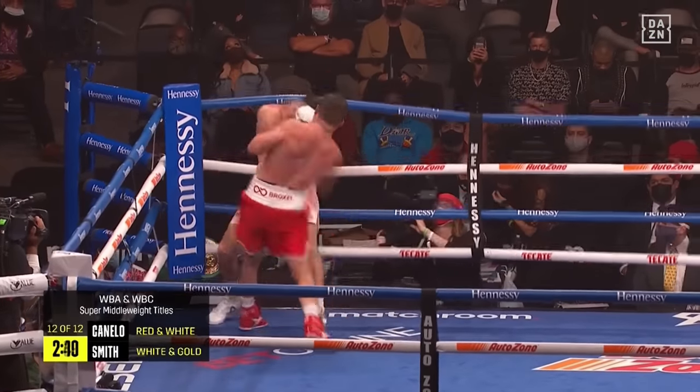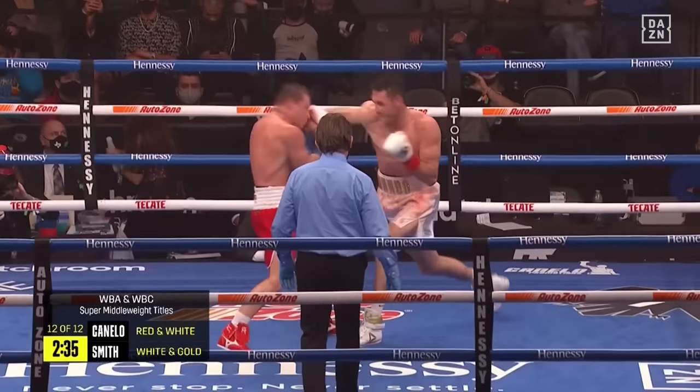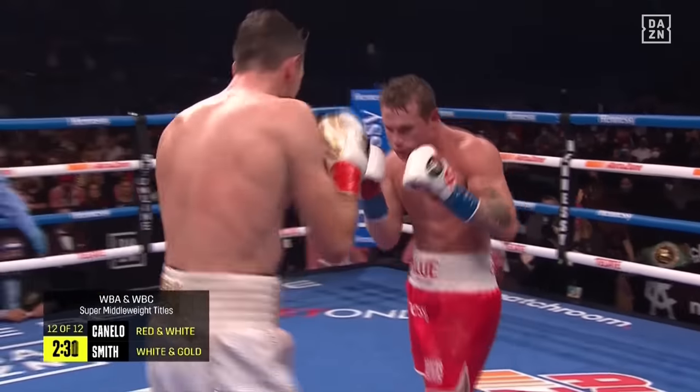And Canelo has bullied Smith the entire fight. He will try to go for the knockout. He will try to close the show. Canelo's going for it here. You can see hard right hand tried there by Smith. Canelo answered with the right hand.